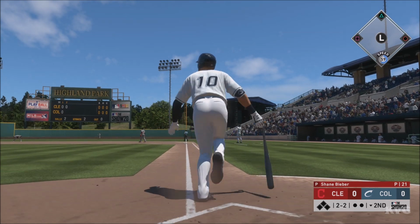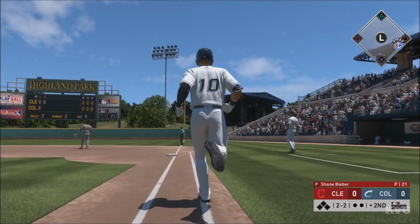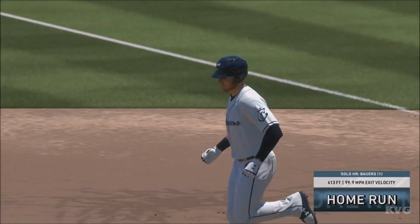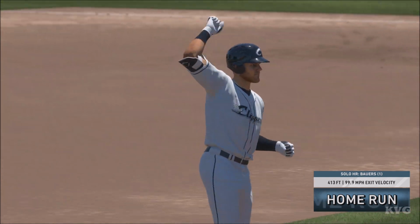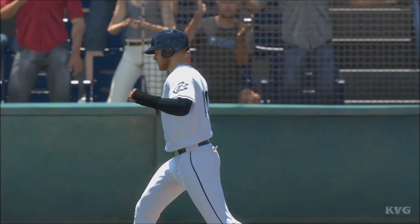Now a drive to right field. This could do it. Game over. Walk-off home run. A solo shot here to straightaway right field. And with one swing of the bat, this ball game is over.